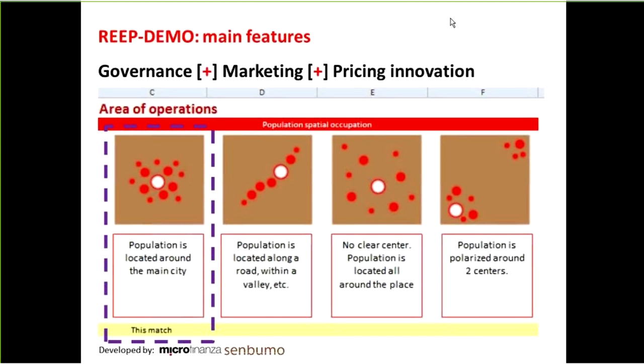So based on these findings, we designed a very basic tool, which had 3 components. One was about governance, the other one was about marketing, and the third one was about pricing innovation. And the pricing innovation is what the REEP-DEMO really is.